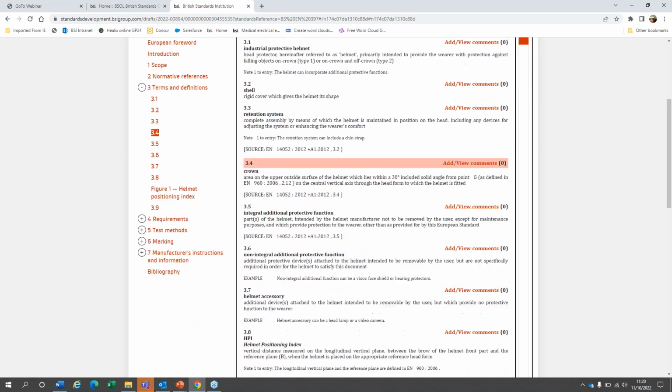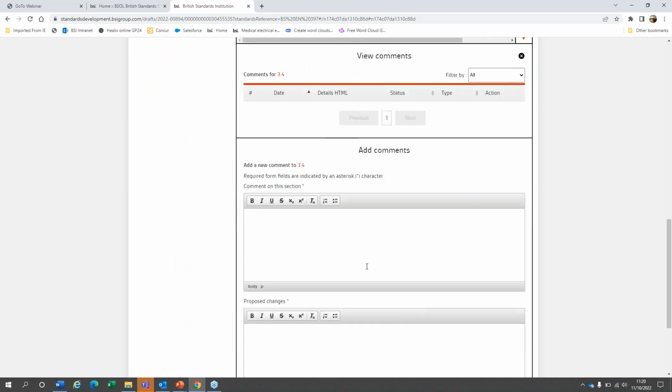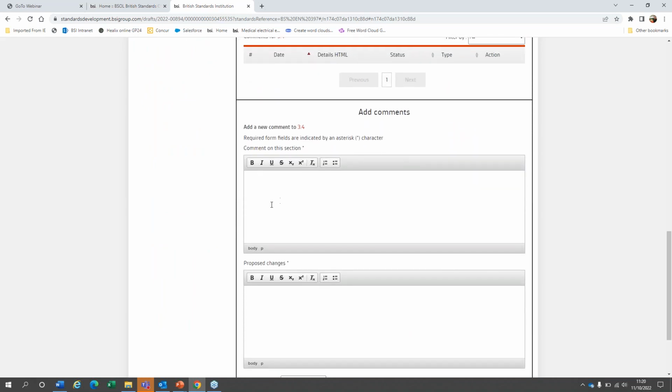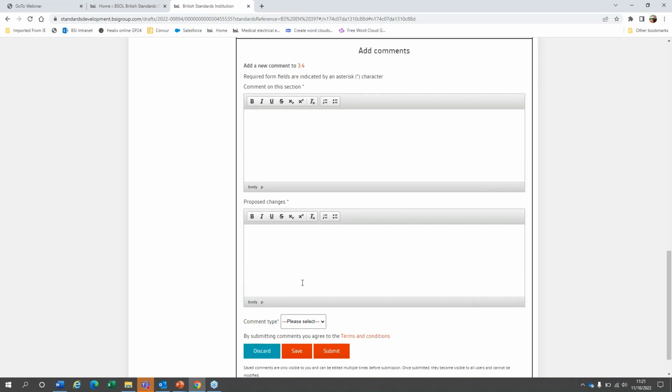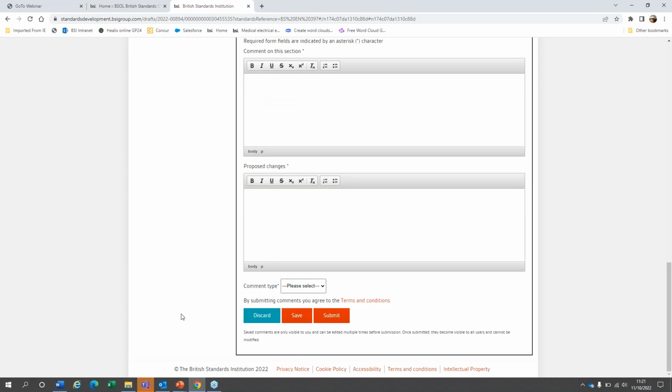If I click on any of those lines, you see I get a section to add some feedback. Tell us what you like about this area. Tell us you don't like it. Propose a change. Tell us something needs to be updated. There's a mistake here. There's a calculation there. You need to include this extra bit of data. Submit the feedback. This will go through to the BSI technical group in charge of the subject, and if it's an international or European standard, we'll also take this information forward on your behalf to the international level.